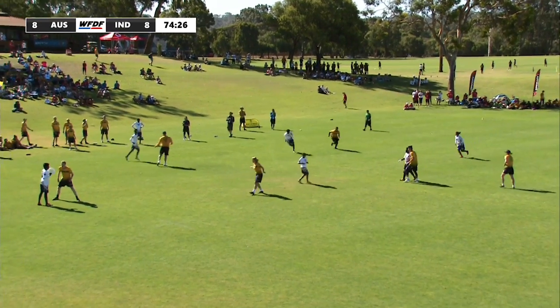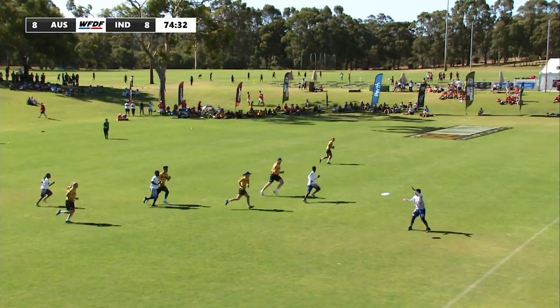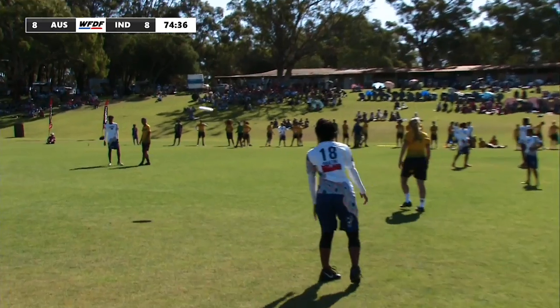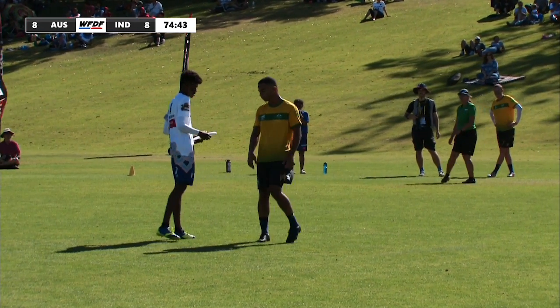Sanjay. Streaking number 8 Manapa. Finds Datia. There's a call. This will be a travel. Travel call. And we'll just go to Cole, who's got something to say, down on the sideline.